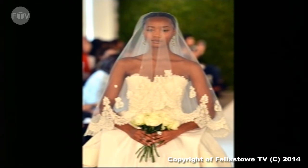Isn't it? The details. Stunning. So, and then back to the boleros again. And they're beautiful, aren't they? So they're absolutely beautiful. So they're the major trends for next year, really, on the wedding scene.